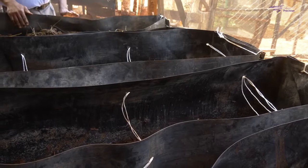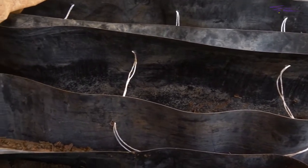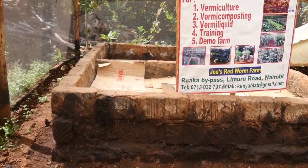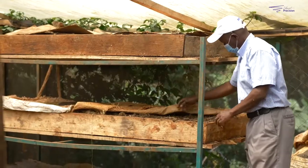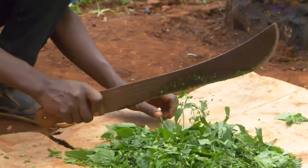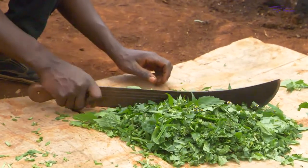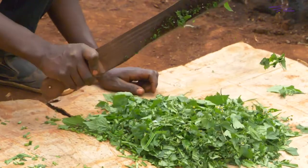The third level is a commercial composting, where you have mini drums, or you have concrete beds. You can also have wooden beds, where you can have them made in such a way that you'll be able to collect the vermiliquid and you can also stack them, depending on the resources you have. There is a potential for young people, for the youth, to collect the organic waste and use it to empower themselves by selling compost and also selling earthworms.